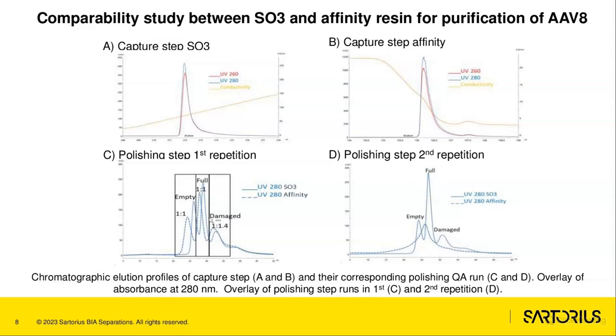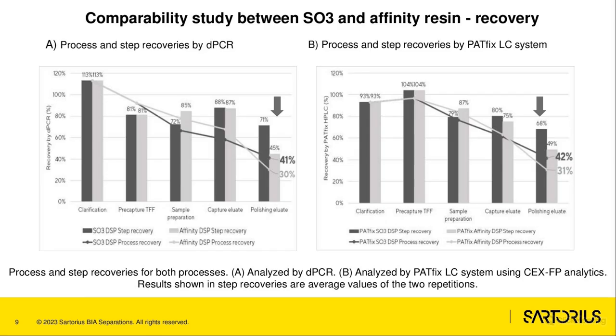We repeated the same loading. For the cation exchanger, we don't know what was going on with the affinity column, so I would not really take the second step from the affinity column into account. But with the cation exchanger, as you will see later on, we calculated the average of the two repetitions. And now the most important part of the comparison, and this is the recovery. We are measuring the recovery by two different methods, the dPCR method and also by chromatography.